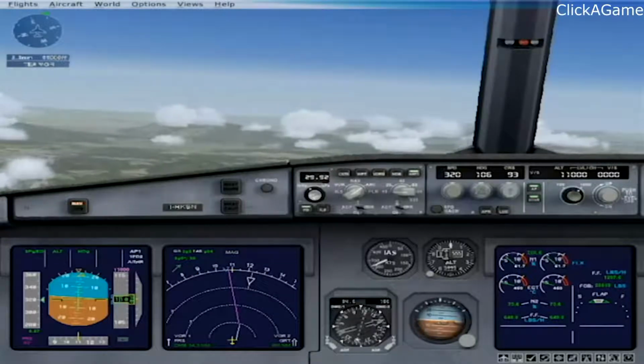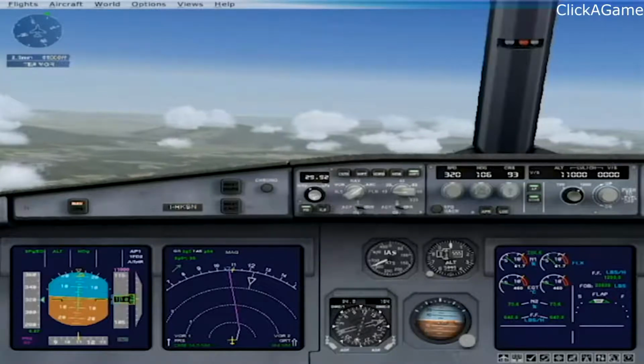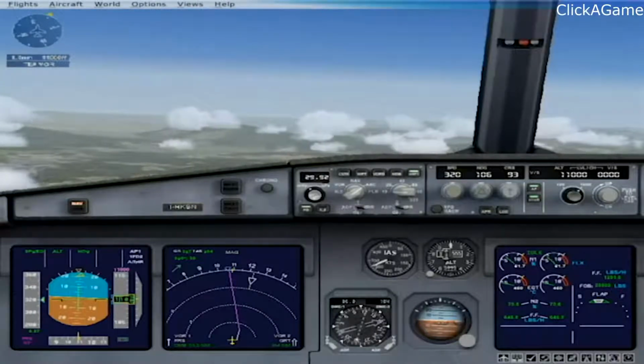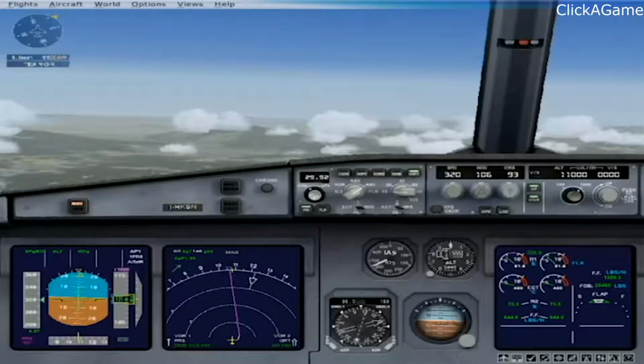Approach on 124.35. Orbit 221, switching to approach, thanks. Naples approach, Orbit 221 with you. Orbit 221, Naples approach. Expect radar vectors for the visual approach, runway 24.